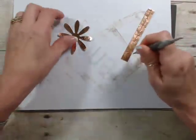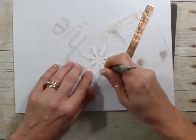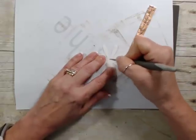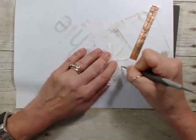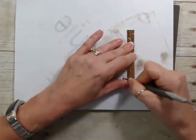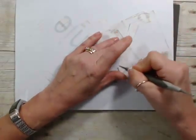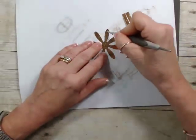So just turn it back and forth so you get different character. And another thing that you want to do is put some lines in it, just like copper that's been in the weather for a long time. So there is no right and wrong. It's just beat that up.